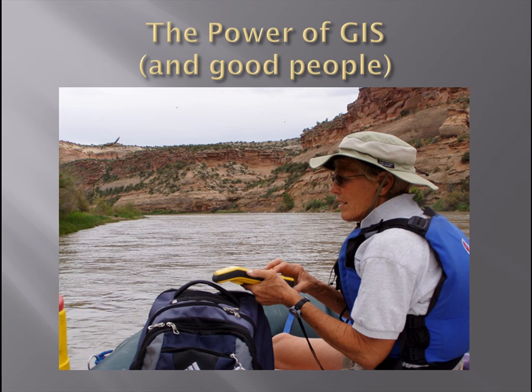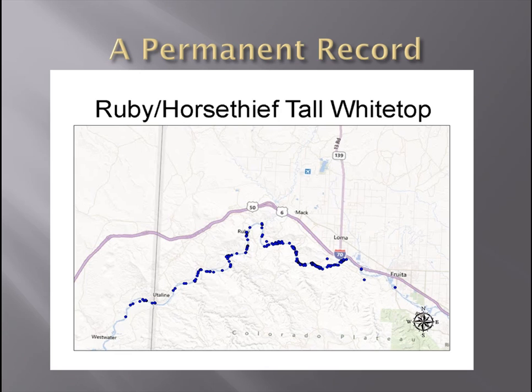In this day and age, I think everybody in the room recognizes the power of GIS and GPS. There's no reason not to use it. You can't remember everything, and it's just a phenomenal tool. They also put in good people, like my crew leader here, Casey, for 11 years. I never worked with a more passionate person when it came to this sort of work. So that combination is mighty, mighty powerful.